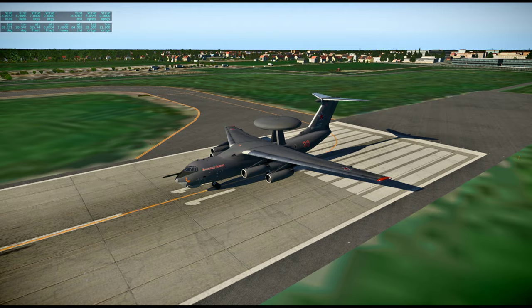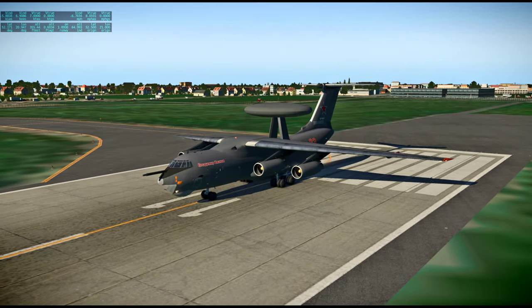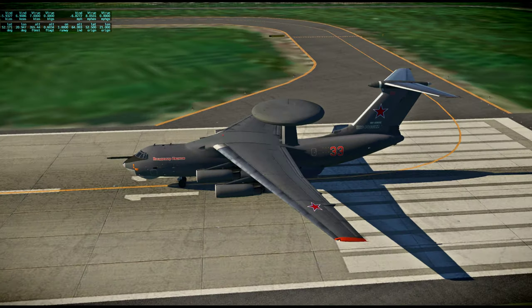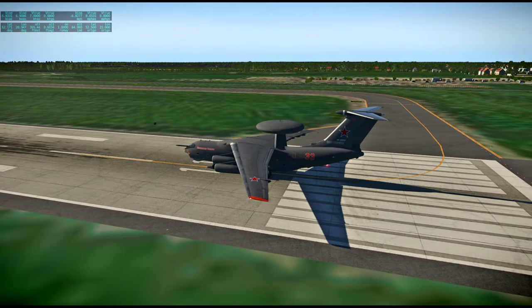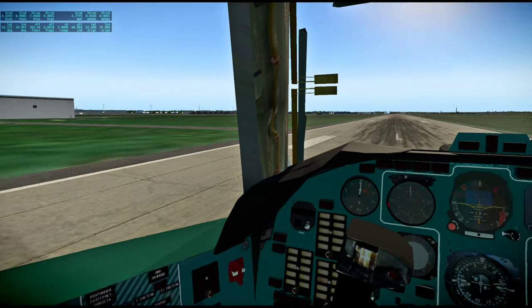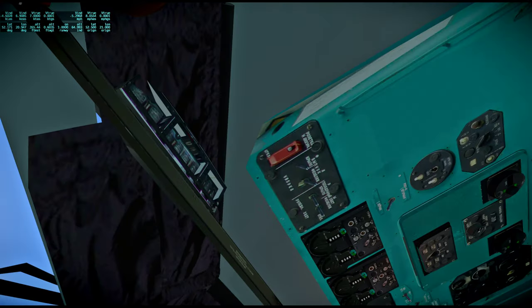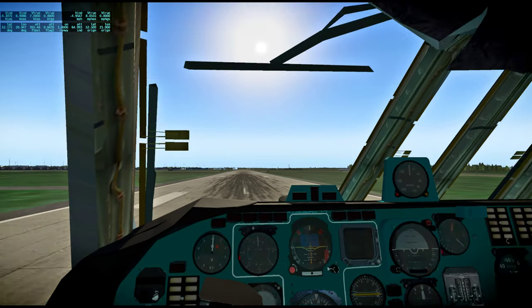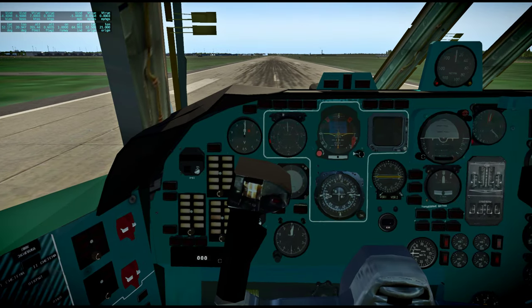So, yep, unique plane, obviously, and freeware. And I don't know if you're going to be able to find a payware version of an IL-76, so this is as good as we're going to get. And it's pretty good for that. And the cockpit is nice. Of course, the overhead panel is always a tough one. Anyway, so we are going to fly, continuing with the Apollo 12 audio already in progress, so picking that up.